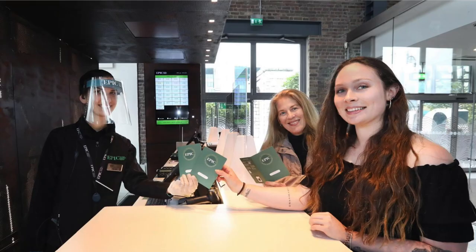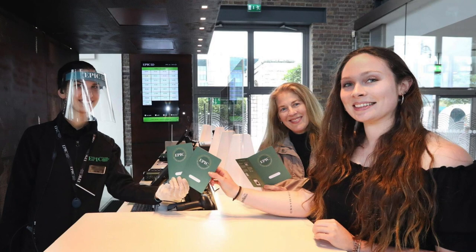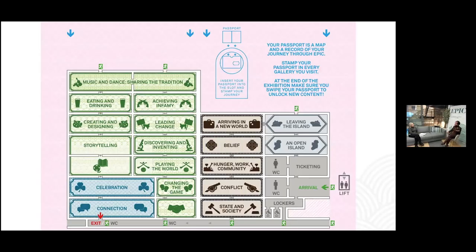And speaking of the Irish abroad, we are one of the only museums that you need a passport to enter. The passport is, in fact, a map. We have 20 galleries downstairs. And we use 4 themes to tell the story about the museum.